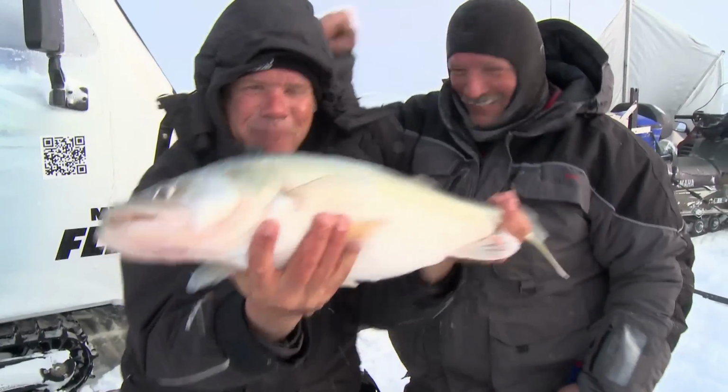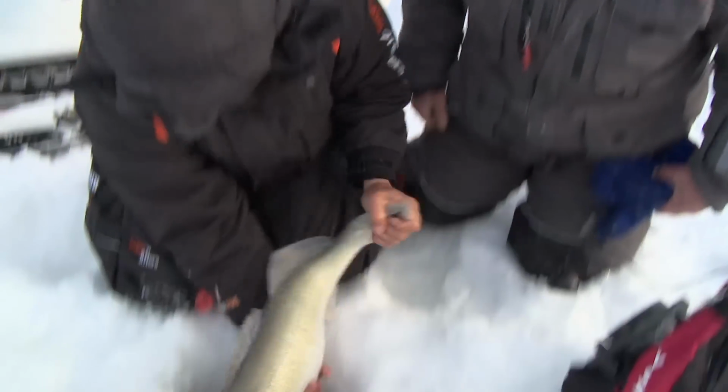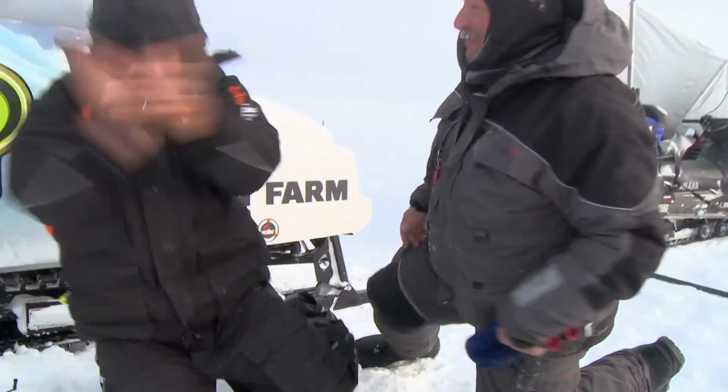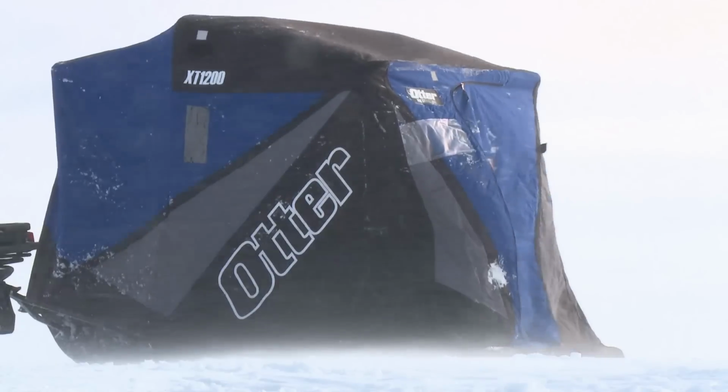Lake Winnipeg. Bye-bye, baby. Beautiful. Look at that. Awesome. Yes. Awesome fish, buddy. I love it.